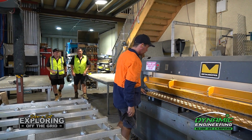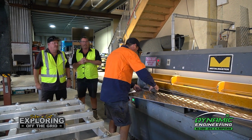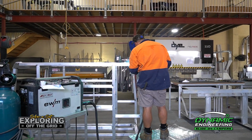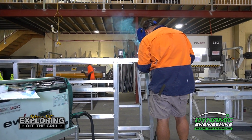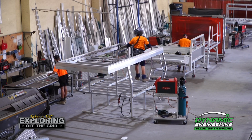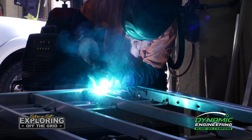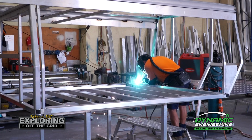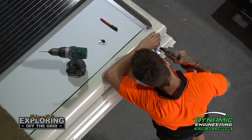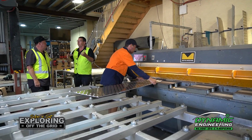So this is where it all happens, mate? Yeah, this is where it all happens, for sure. So, as you can see, all our stuff's built one at a time. We're not major production where everything's the same. We can cater to everybody's needs because we can build them to suit what they like. Yeah, so many places have no flexibility in their design, do they? It's just one after the other. That's right. That's probably what sets you guys apart from a lot of the others. Yeah, 100%. From our canopies right through to our pop tops and our trucks, we can make it to what the customer wants.